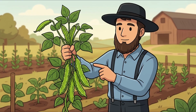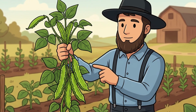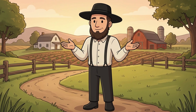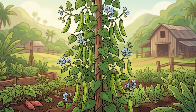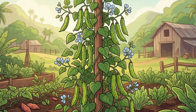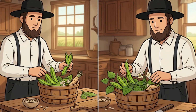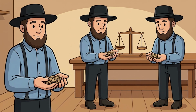Top 5. Winged beans. Winged beans are the plant that gives you protein from every single part. If you have never heard of winged beans, you are not alone. In Southeast Asia, particularly in Papua New Guinea and the Philippines, winged beans have been called a supermarket on a stalk because literally every part of the plant is edible. The pods, the leaves, the flowers, and the roots, all of it can be eaten. But here's the remarkable part.